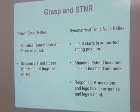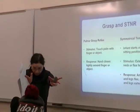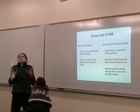And then the first one was asymmetrical. This is symmetrical tonic neck reflex. And here, you're going to be holding the child sitting upright. And if you tilt their head forwards, arms stretch out, legs flex. If you tilt their head backwards, their legs stretch out and their arms bend. Okay?